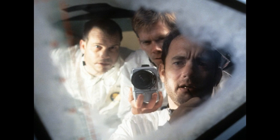You want to look? Oh, look at that. Wow. Look, it's Frau Mauro. I can see our landing site. Wow. Look at that Tsiolkovsky crater.